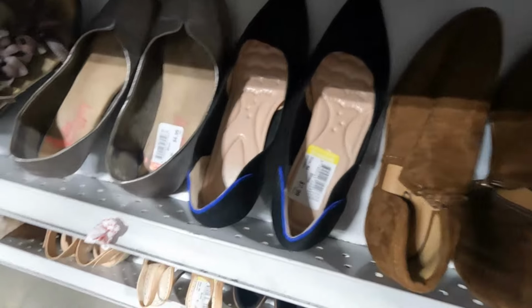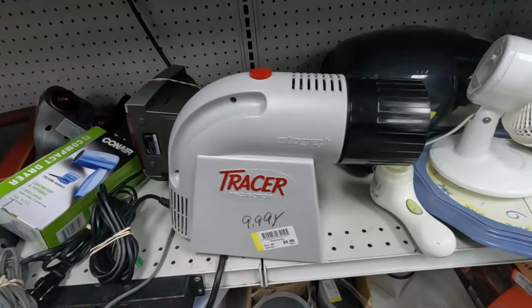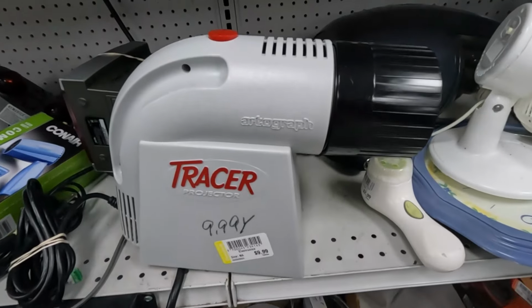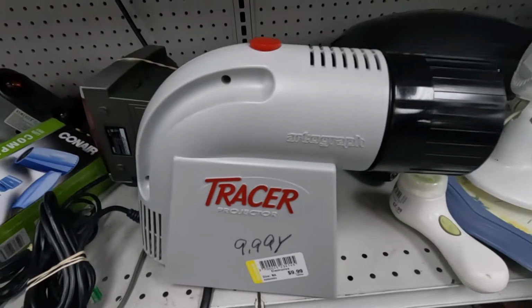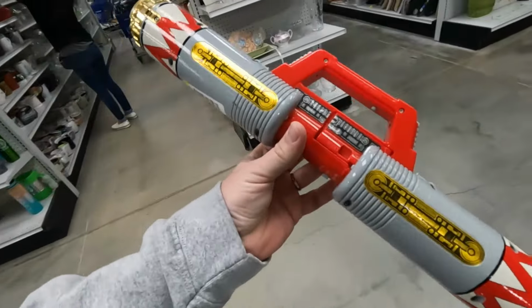I thought this was another pair of Rothys. I mean, I don't see the name in the middle, but they look almost just like them. Here's another Tracer Pro. Worth about 25, but at 10, I'm not gonna pick it up because there's no meat on the bone. Here's something that's very odd and peculiar.